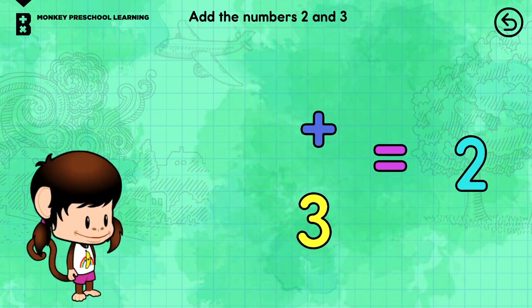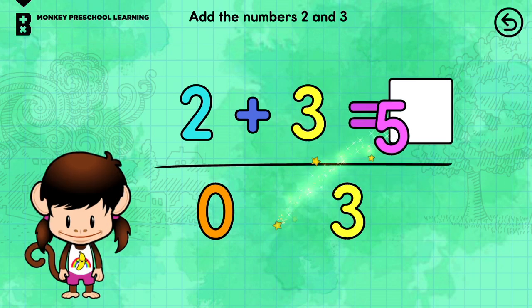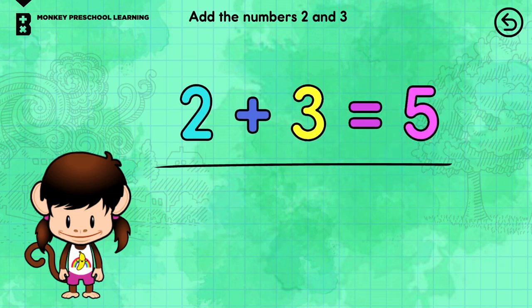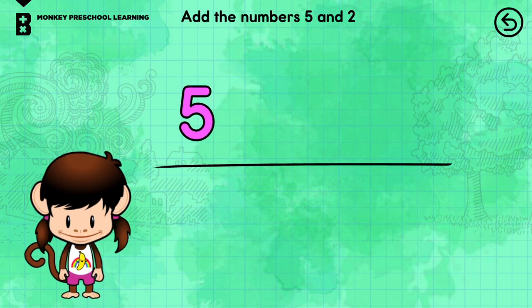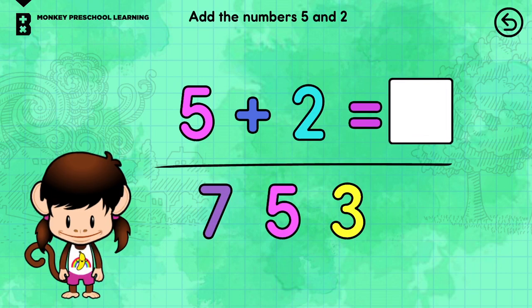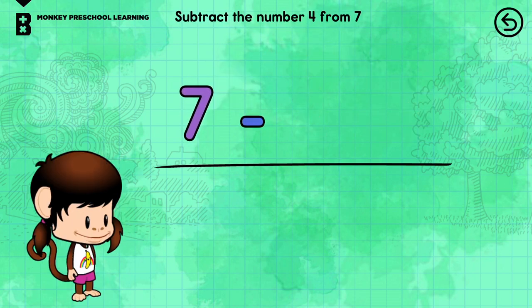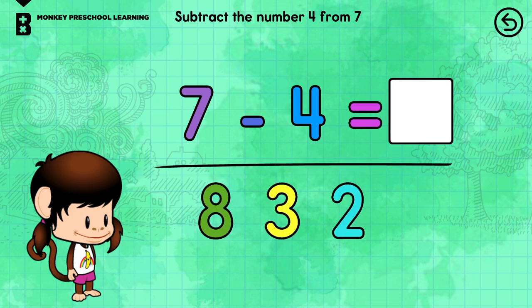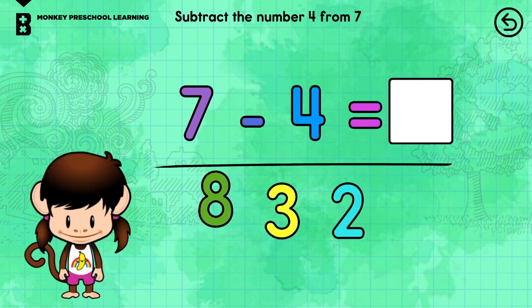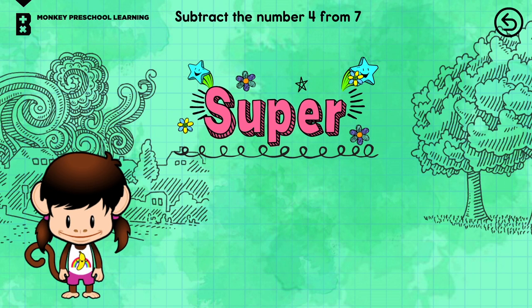Math and numbers with Zuzu. Solve the equation. 2 + 3 = 5. Great adding. Solve the equation. 5 + 2 = 7. That adds up. Solve the equation. 7 - 4 = 3. Super!